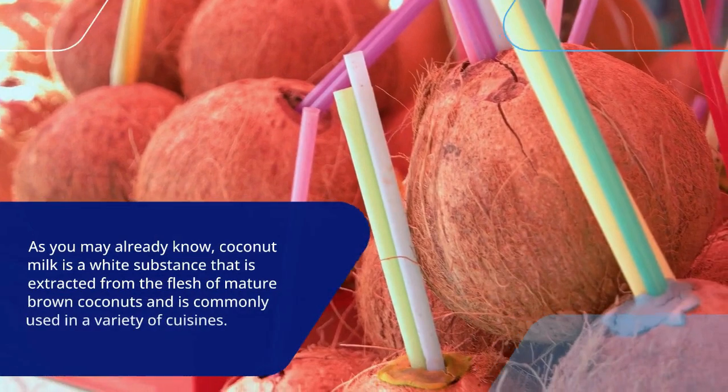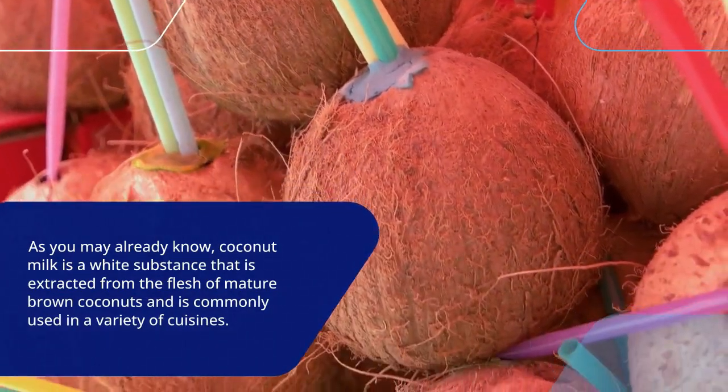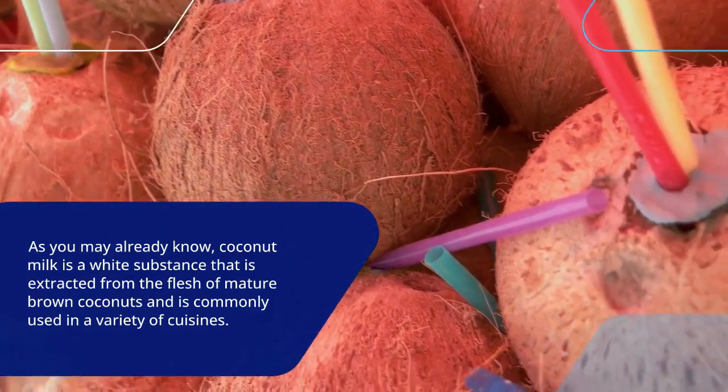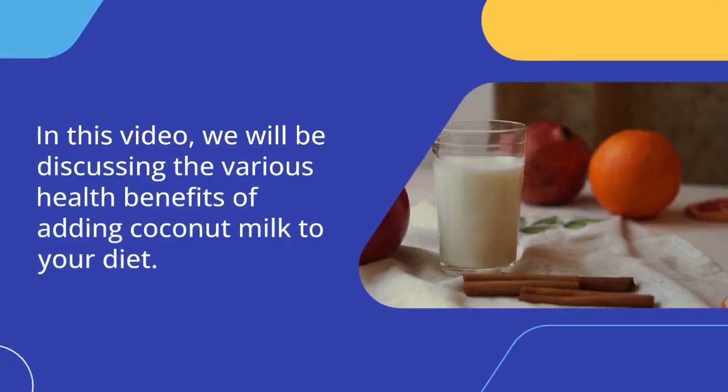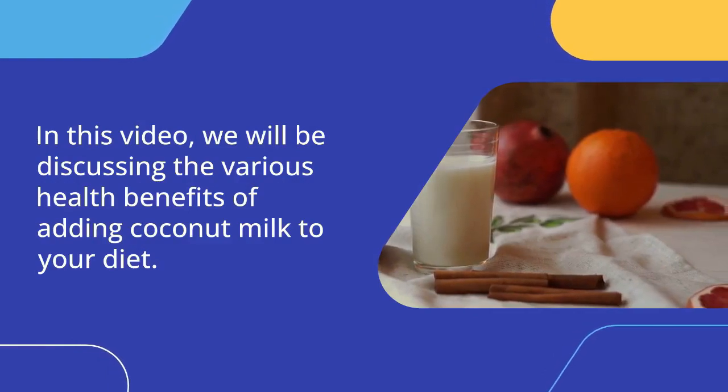As you may already know, coconut milk is a white substance that is extracted from the flesh of mature brown coconuts and is commonly used in a variety of cuisines. In this video, we will be discussing the various health benefits of adding coconut milk to your diet.